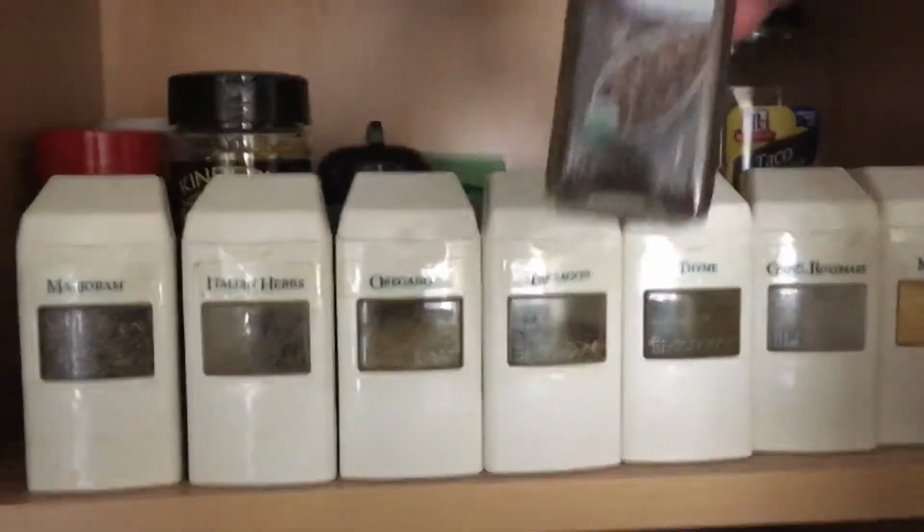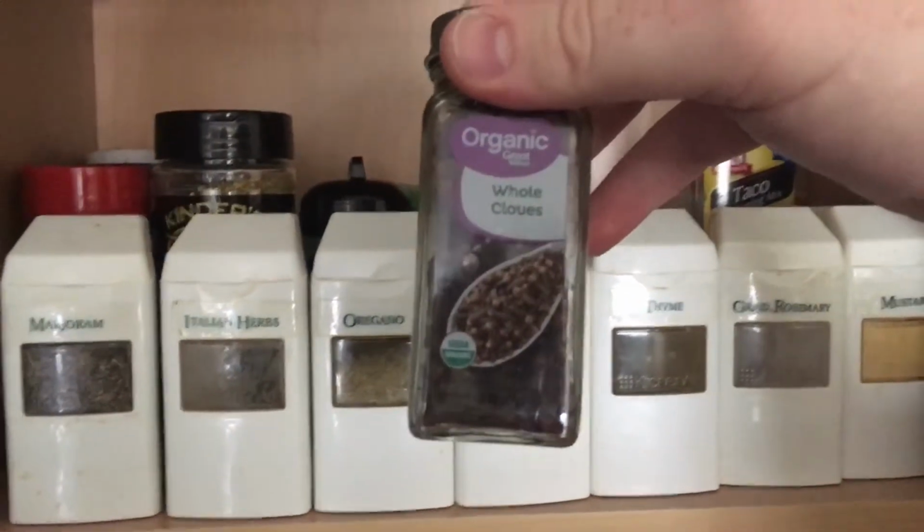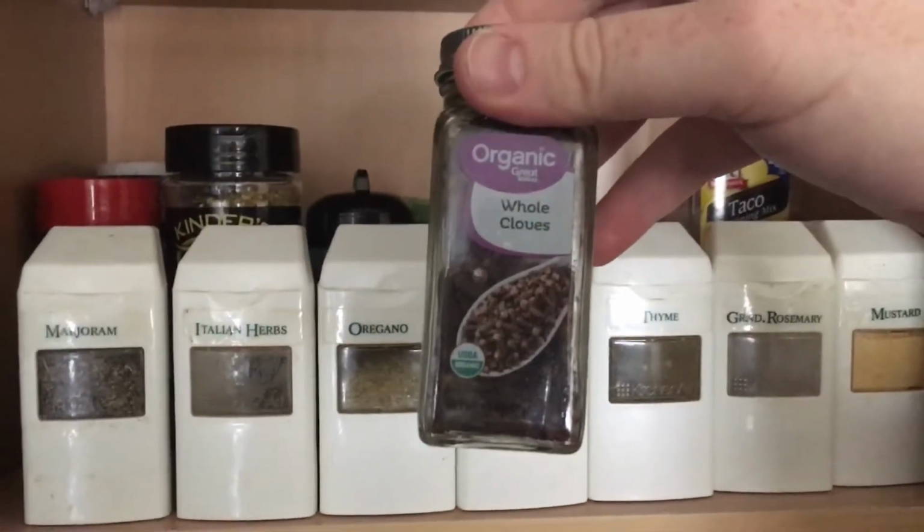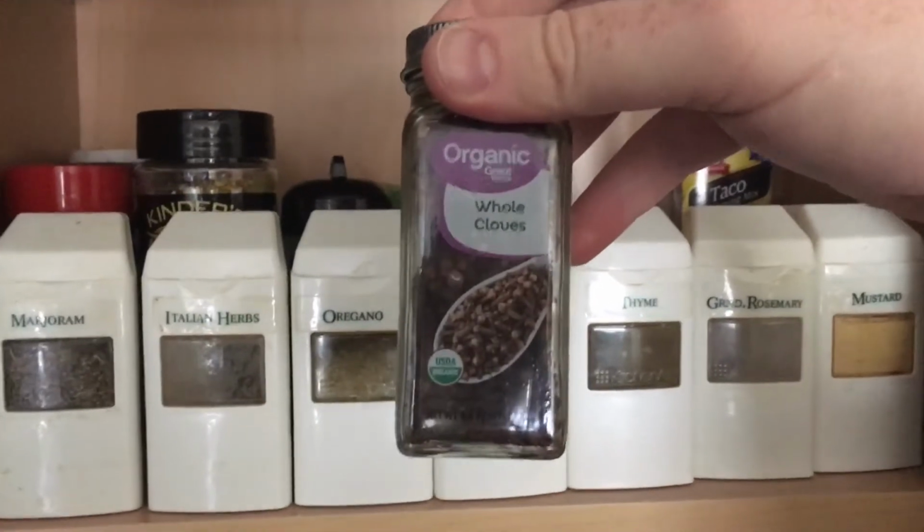And this is, I don't really use this a whole lot. This is whole cloves, but I use this for ham. That's pretty much all I use it for. I think I might have a couple other recipes it calls for, but yeah, I really don't use this.